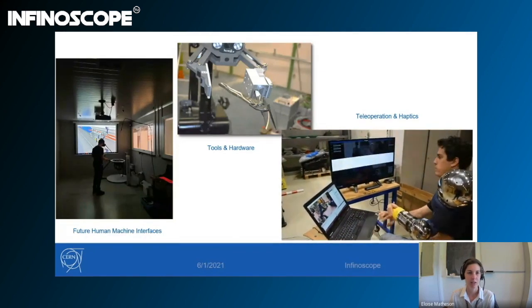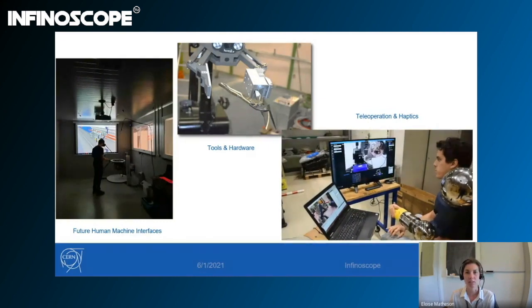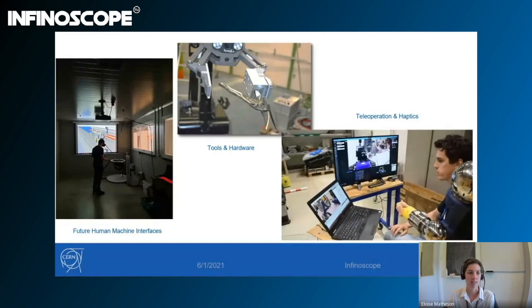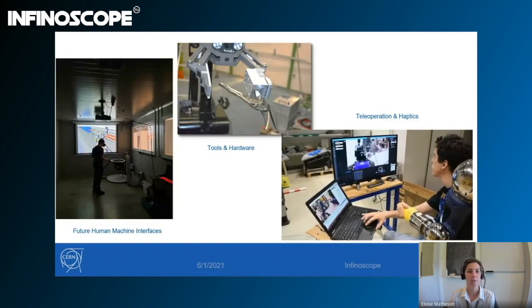And so at CERN, we have research going on in creating, say, the new generation of interfaces to control our robots. And there's a little photo on the left where you can see, for instance, part of the LHC in simulation.